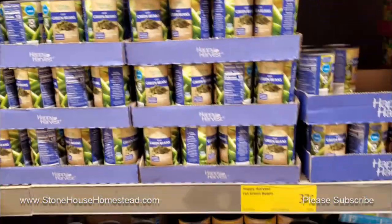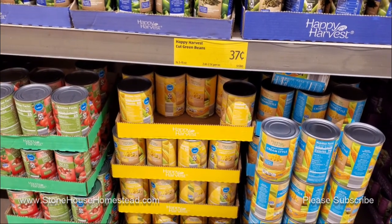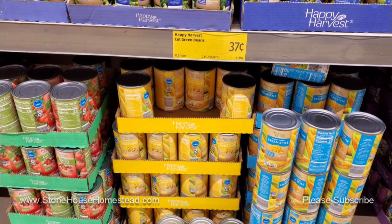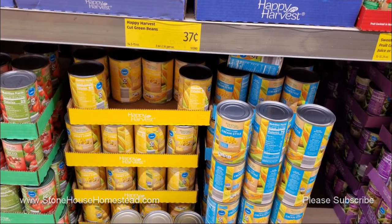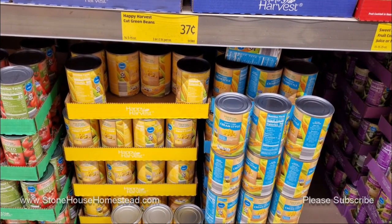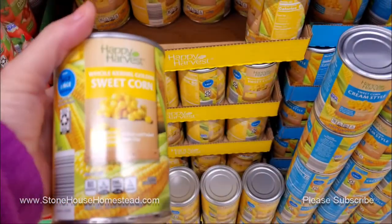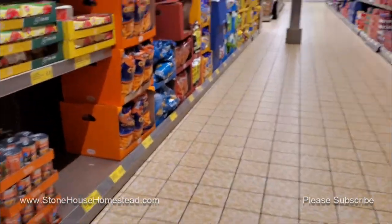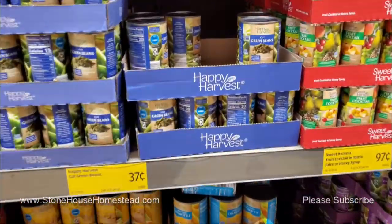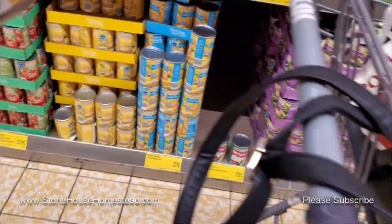All right, let's grab some corn. We don't eat a lot of canned corn, but I do keep it for things like soups and corn pudding. So we'll do probably 2 of each. Sweet corn looks like it's 37 cents. So we'll do 2 of each. And then the creamed corn, because I do use that in corn pudding for Thanksgiving.